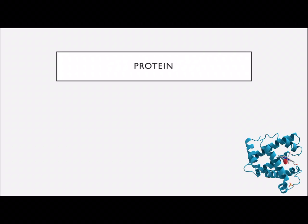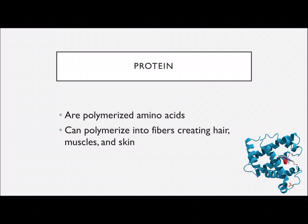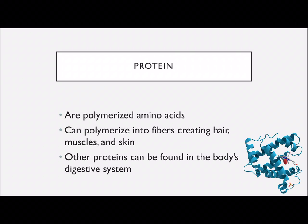Another type of polymer is protein. Proteins are polymerized amino acids. Proteins can polymerize into fibers, creating hair, muscles, and skin. Other proteins can be found in the body's digestive system.